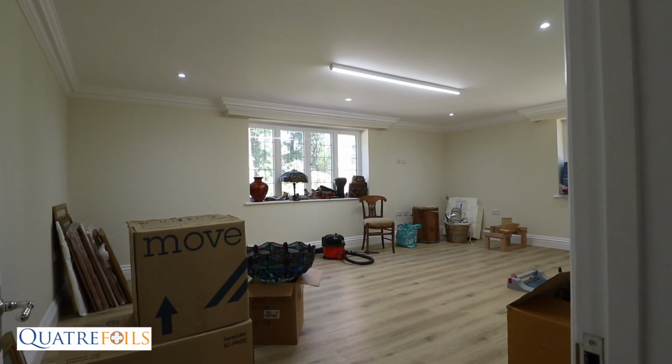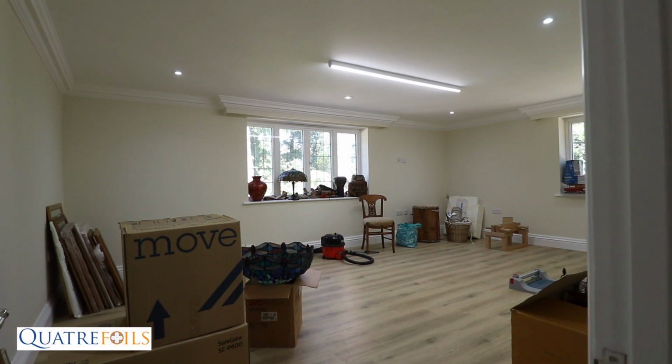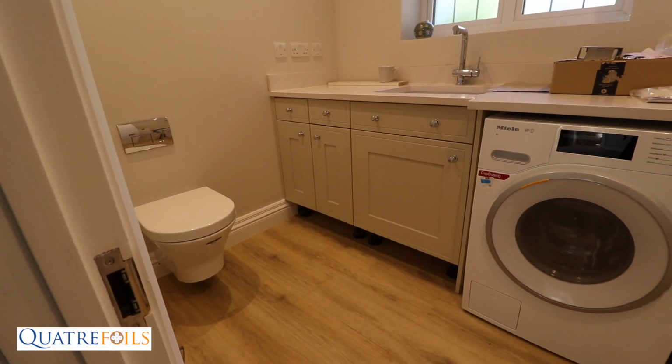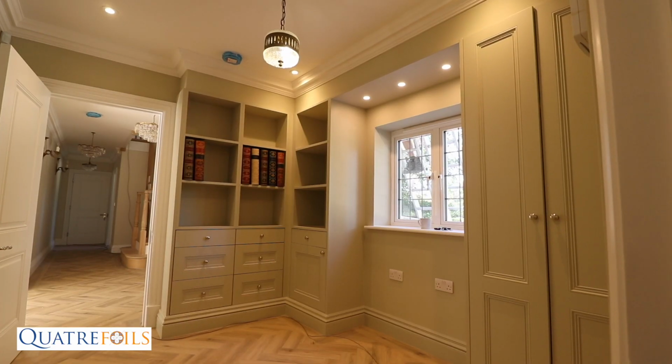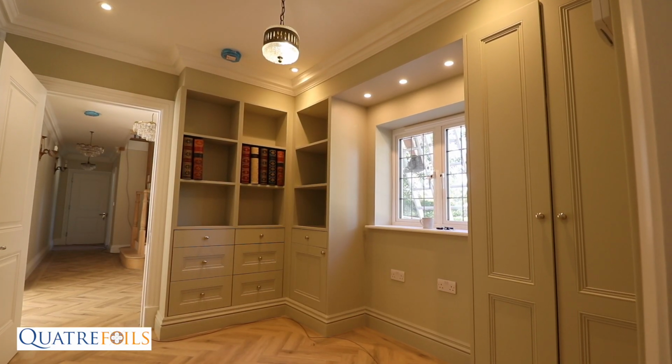And what house would be complete without an art room? Utility room, and finally being joined through to the main house via the library.